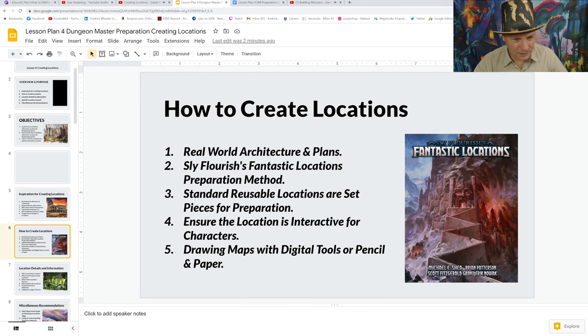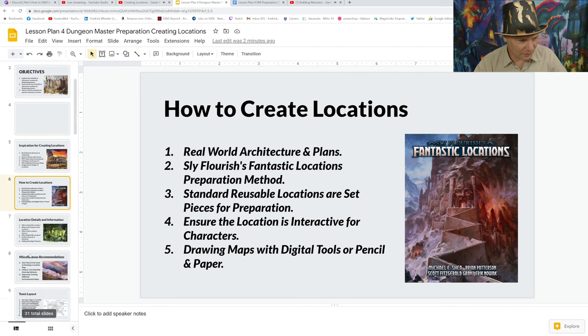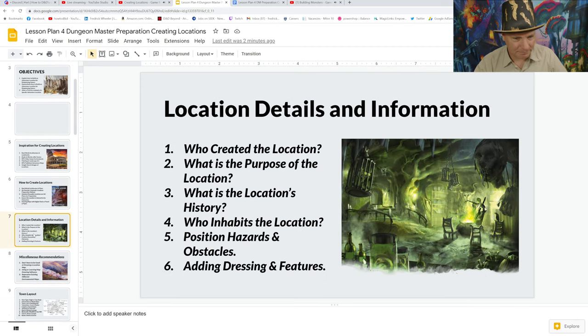Standard reusable locations as set pieces for preparation. Yes. Ensure the location is interactive for characters. Yes. Drawing maps with digital tools or pencil and paper. This is actually, I don't have to touch anything here. How's that for wonderful? Okay.